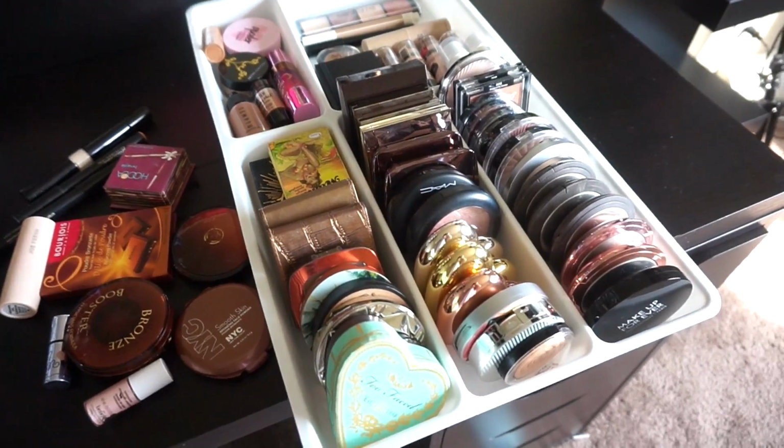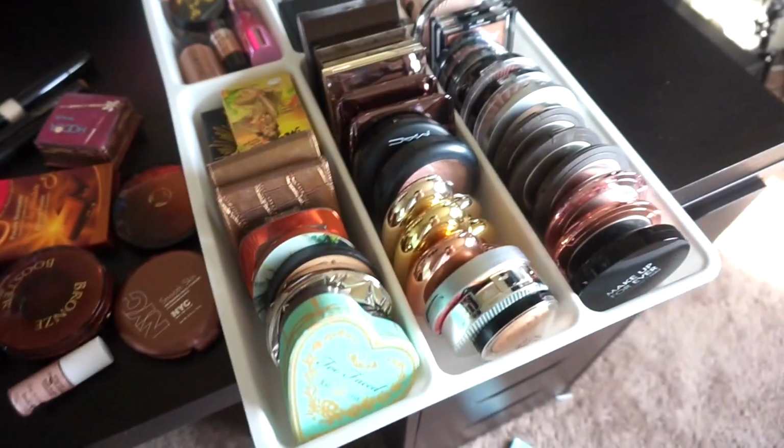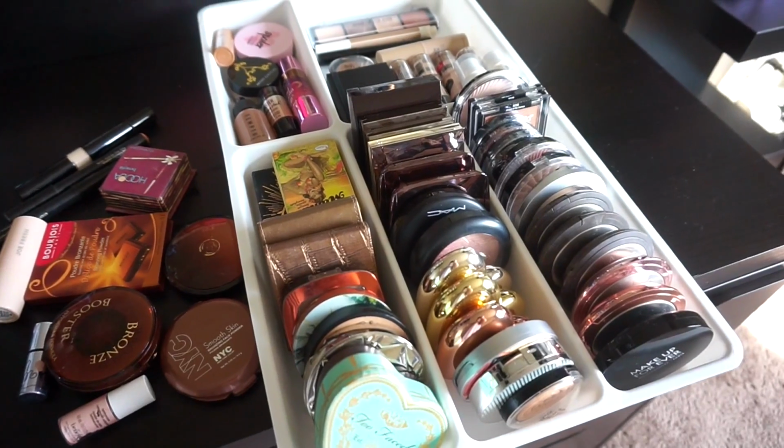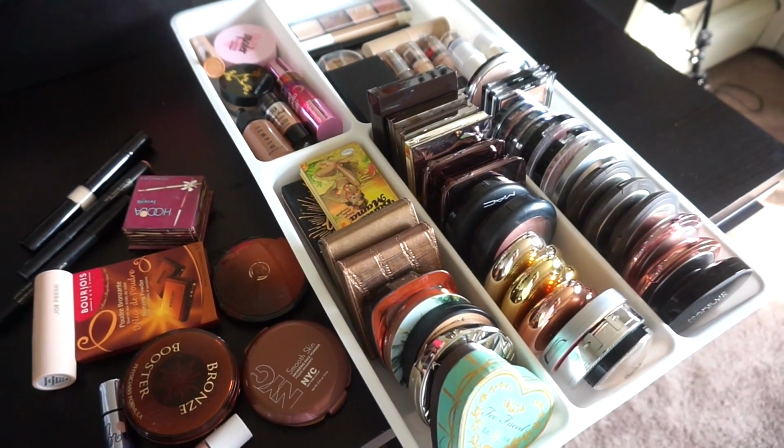Yeah, it's funny, this drawer is still so full, but I feel like I still got rid of quite a bit. I'm probably going to still need to go through this again at some point in the near future and kind of fine tune everything, just because this is still pretty much full. But for the time being, I'm happy with how this turned out. So that wraps up this round of decluttering.